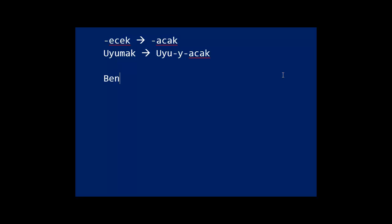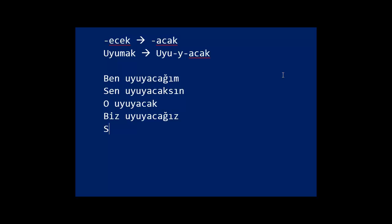Let's just do it. Ben uyuyacağım. Sen uyuyacaksın. Or it's gonna be the same, isn't it? So uyuyacak. Biz, don't forget the consonant softening. Uyuyacağız. Siz uyuyacaksınız. Onlar uyuyacak. Or uyuyacaklar. Sometimes when I speak Turkish, I speak with an American accent. Onlar uyuyacaklar.